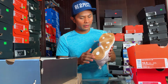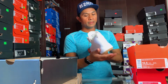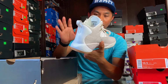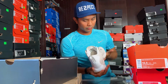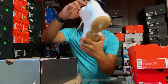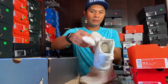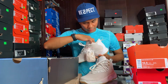And I really like this one, the gum bottom. Nice gum bottom detail, and a lot of people are sleeping on this one because of the color. It's like a feminine color, because it's not really that white, it's kind of cream, they call it Summit White. So also the Jumpman in there. And there you go, you can't pass on this one. Another lace. Oh, that one makes it a more feminine color. So if you could take that out, take this out.